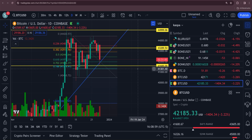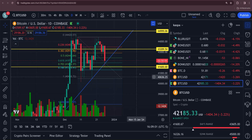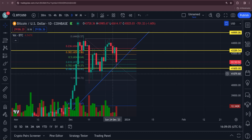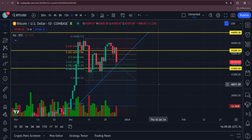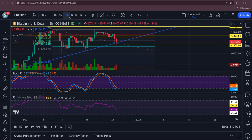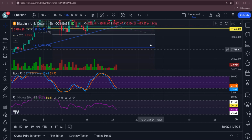41,300. Really don't want to see it get down there, but let's take a look at the RSIs. We came down here and that wick got sucked right up. So we got the daily actually bearish at a 31 and a 39. The 12-hour is just about reset. It's at a 15 and a 23, but it's curving back up.